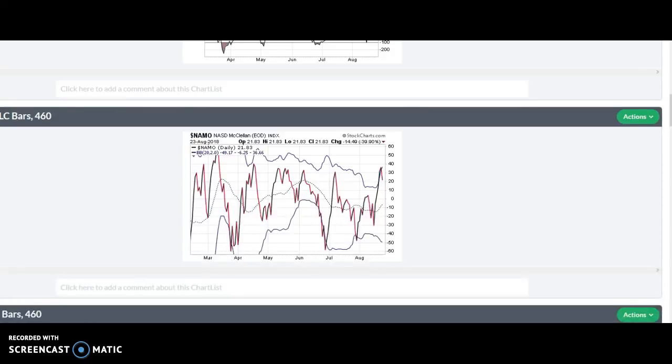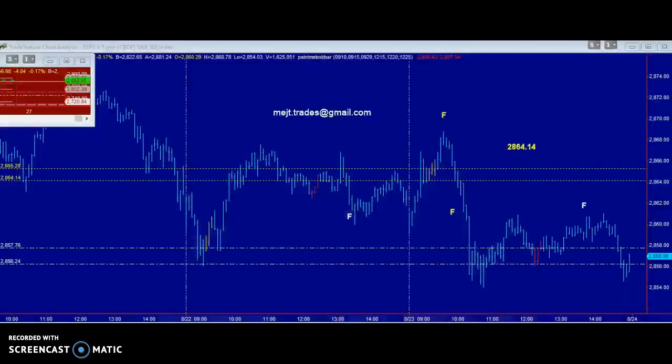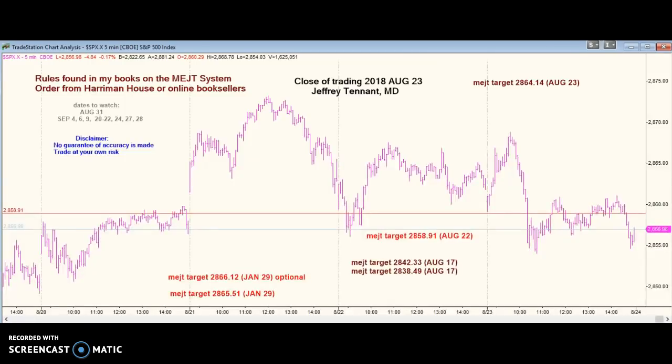Just to make matters more difficult, here's the McClellan oscillator on the NASDAQ. You've now gone over the upper Bollinger Band and then dropped under it, and that's a sell, and it's a fairly reliable sell as well. So we're still cutting it pretty close here.